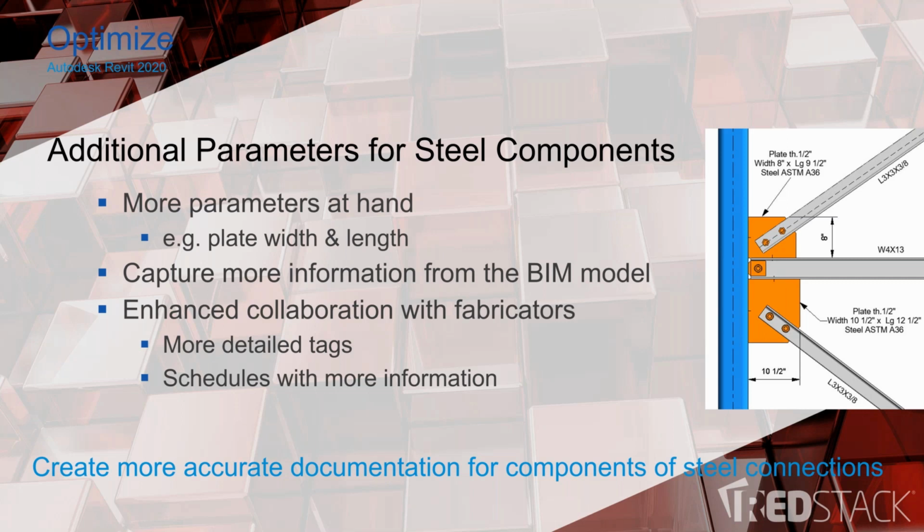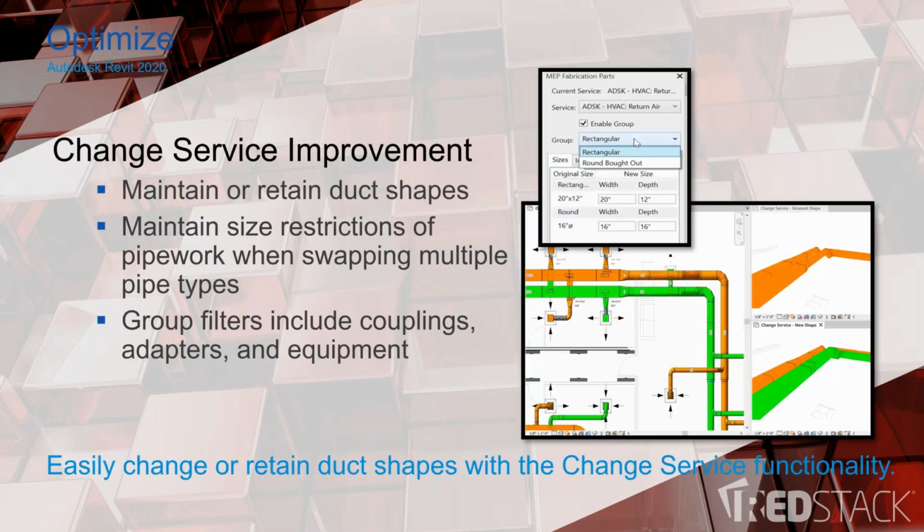On the MEP or HVAC or services side, you can change a service which is enhanced for that fabrication ductwork to allow a selection service to be swapped while giving the user the ability to retain its original shape. It gives you greater control and more predictable results, and we can also modify the shape and their sizes by picking the new select group option there as well. So the bottom line of that is we can easily change or retain duct shapes with that change service functionality in there.